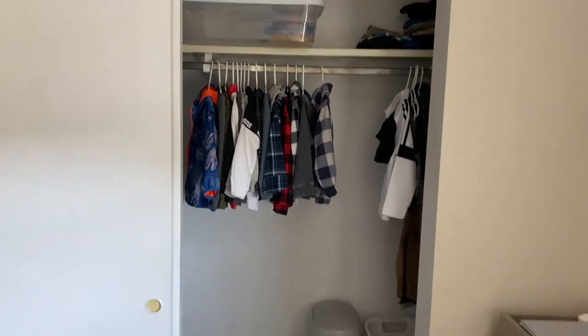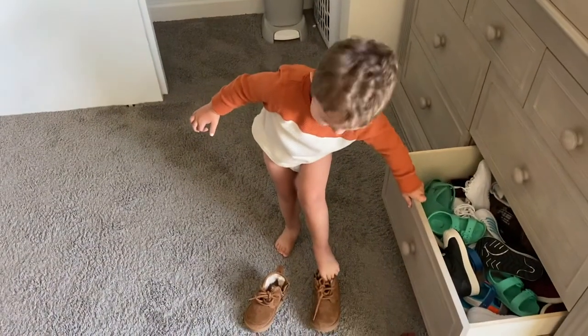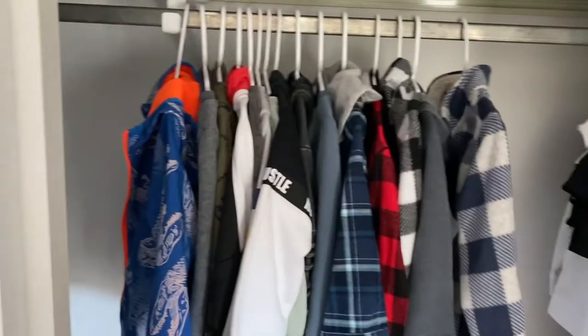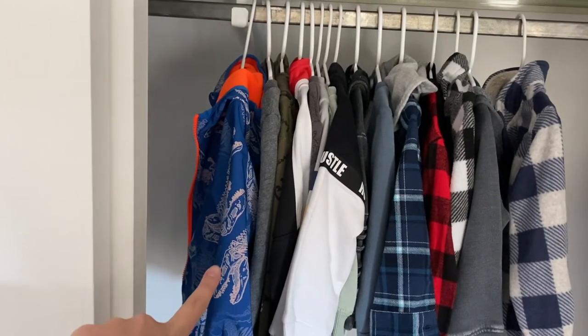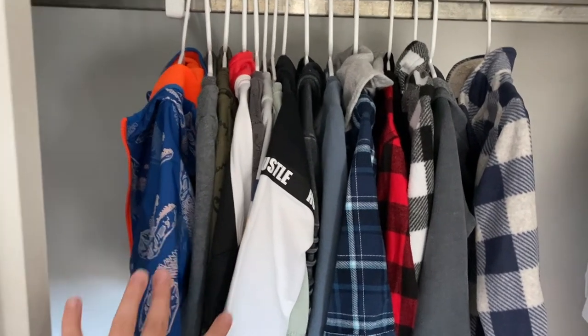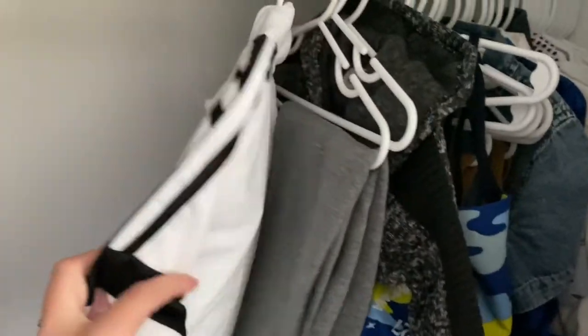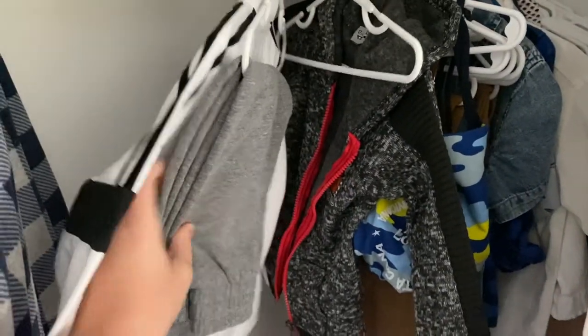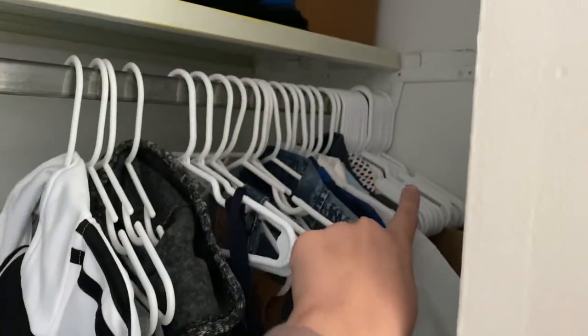And now Joey's closet. He's trying to put his shoes on. No, you're funny. His closet clothes situation. So we have here his coats and just warmer, fall-y weather clothes right here. On this side right here, we just have some more sets. This one I think is still too big for him. I have another pair of pants that I also think is too big for him. We also have some overalls and the rest of his dressier clothes and then extra hangers.